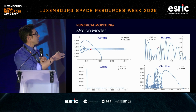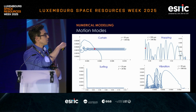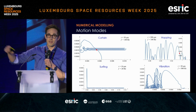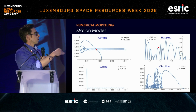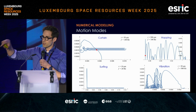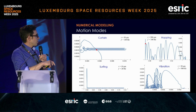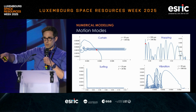So on the top left, we have curtain mode. This is usually for very fine particles that tend to float along the surface and don't actually touch the circuit board. Then we have the hopping mode, which is more for larger particles at more moderate frequencies, and they tend to just bounce along the surface of the board. The surfing mode, the particle jumps up, and this is for very fine particles, and then just skids along the surface.